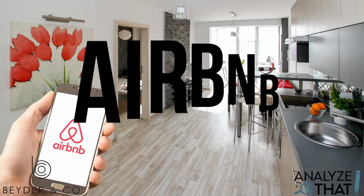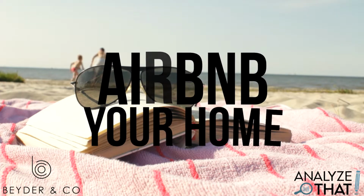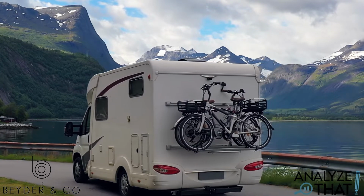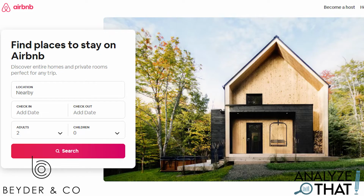Number 2, Airbnb your home while you're on vacation. Are you leaving for a short vacation and wish you can rent out your home for that additional income? Well, now you can. Check out Airbnb.com. Read up on their local ordinances because every town's rental rules are different. What this allows you to do is while you're enjoying your vacation, your property is generating you that additional income.